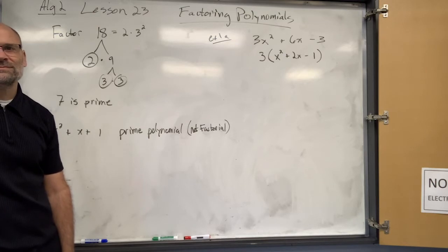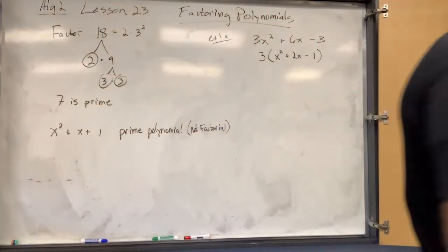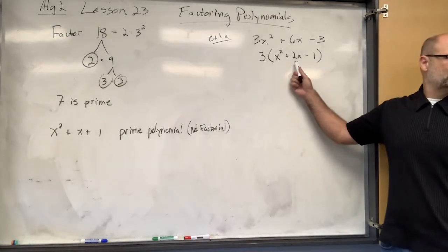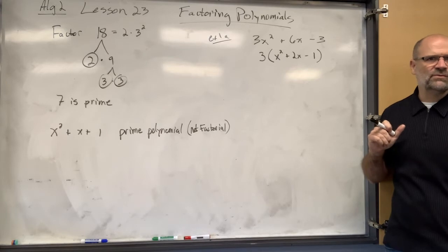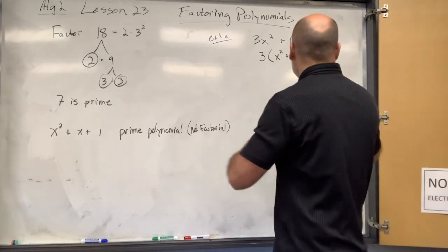I missed it. Okay, so is this factorable? Remember the question you ask yourself? Yeah, what can add to the middle term's coefficient, but multiply to get -1. The only factors of -1 are 1 and -1 or -1 and 1. None of those add to 2. So this is prime, so you're done.